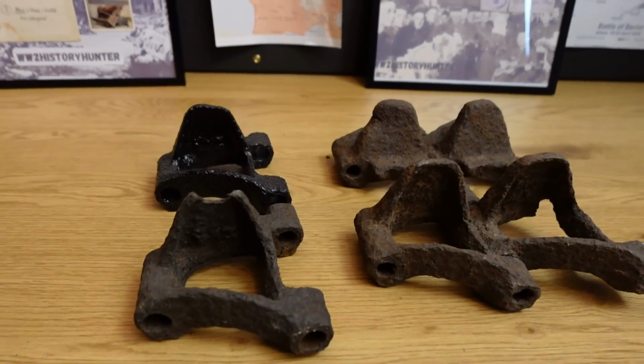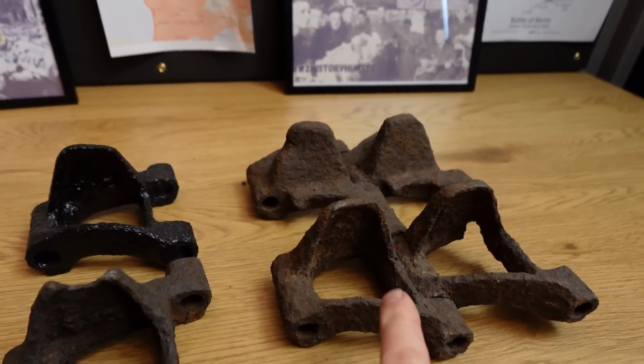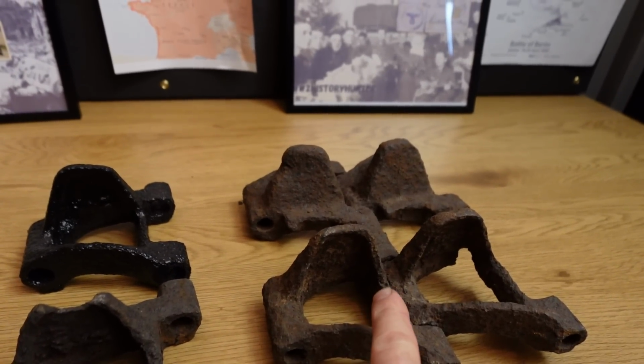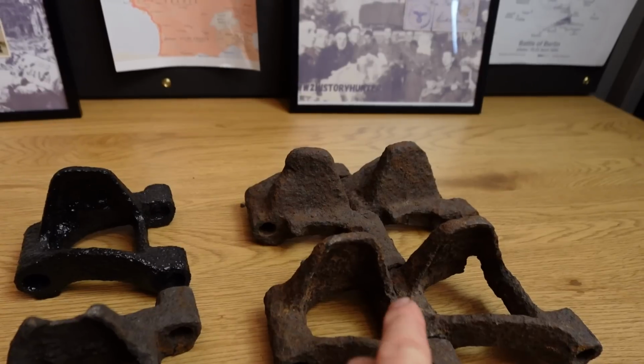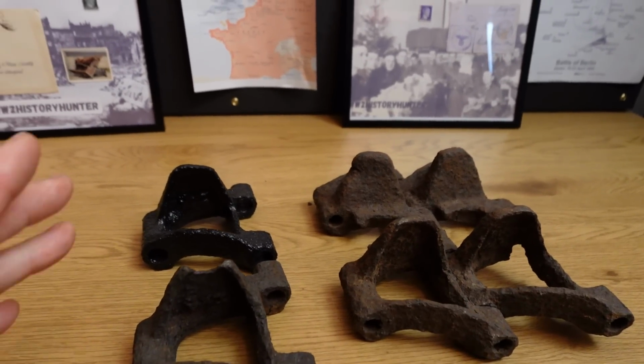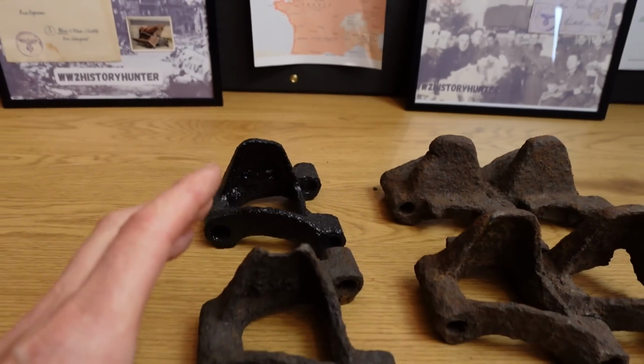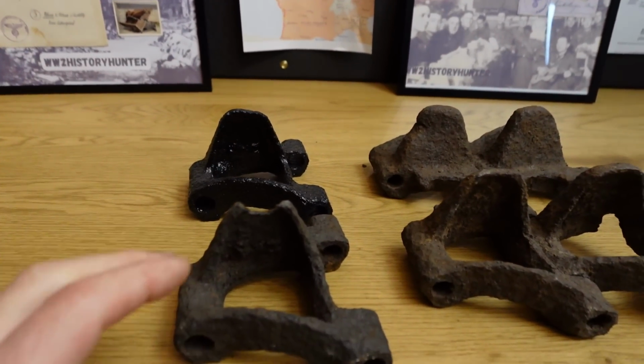Oh, hi guys. I'm just working on a project here. This is actually an artifact that we found. This is a track belt link for a Panzer II tank, a German World War II tank. Me and my son and my daughter, we found them, we're restoring them, and we're giving them away to our supporters, but I'll talk a little bit about that later.